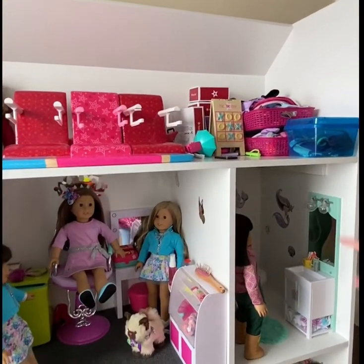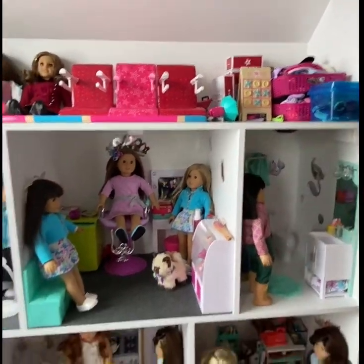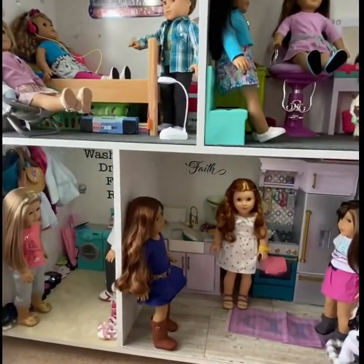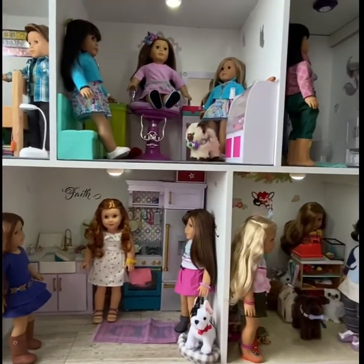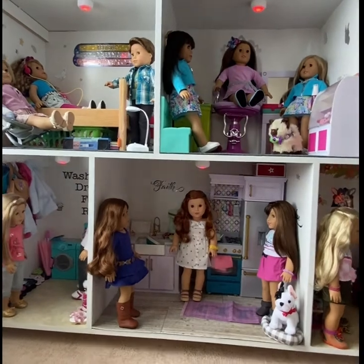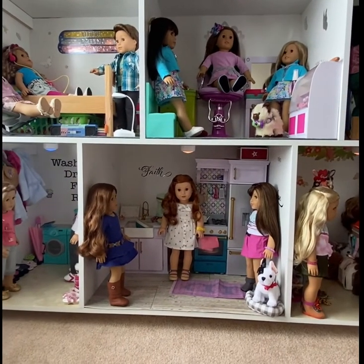And watch this. Up here I keep this remote, which turns on all the lights in the dollhouse. And they can turn a ton of different colors. They can be flashing colors or just random other colors.